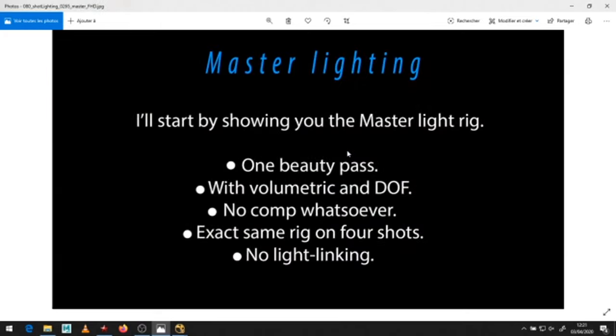All right. So, master lighting. I'll start by showing you the master light rig. Just a couple of notes on this. One beauty pass. As you already know, I'm a big fan of this. No layering at all. Even volumetrics, even depth of field. Anyway, it's just a test I do at home, so I don't need to worry about what I'm publishing or delivering to a compositing artist. So one beauty pass, everything in it. There's no comp, it's direct. All the images you're gonna see are straight from Guerrilla Render.